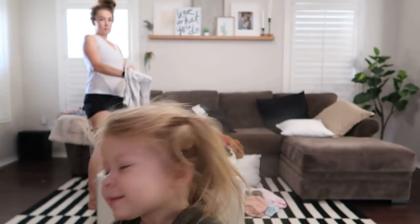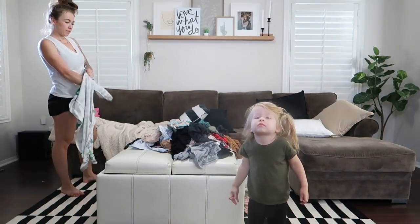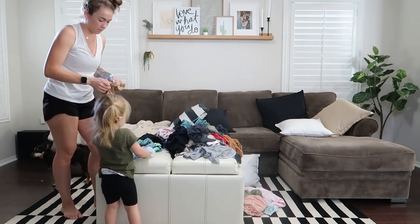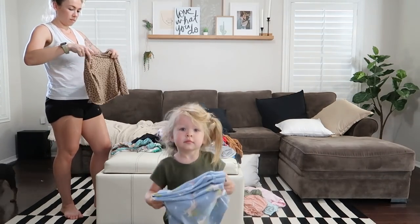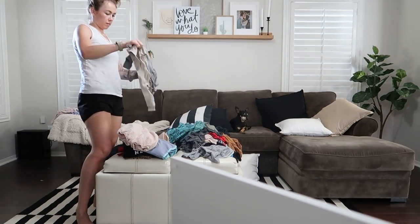And now we are gonna move back into the living room and get the living room all cleaned up, tackle some laundry, and then straighten up the couch with my little helpers running around and supervising, making sure that I am doing everything properly.